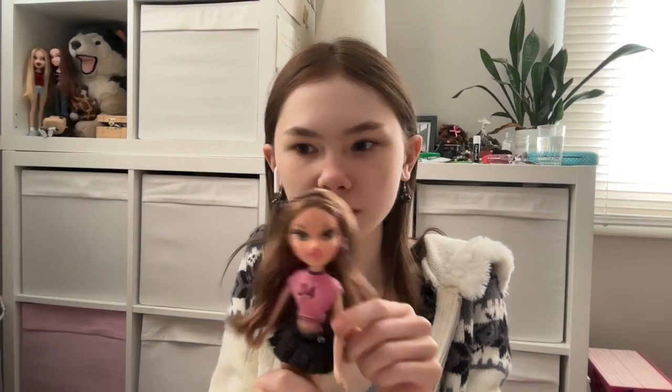Next, I'm probably going to say it's the triplets, Adrienne, Janelle, and Bridget. I only have Bridget and Adrienne. And technically, Adrienne's my sister's because my sister loves Adrienne. I don't know why, she's just drawn to her. Oh no, she's missing an earring. I don't know where that went. I'll have to find it later. But here's her little restyle.